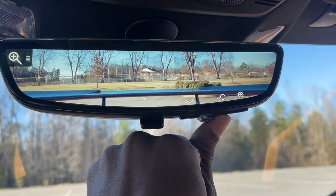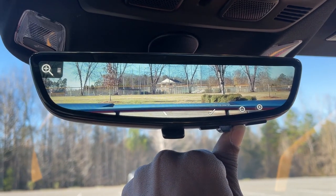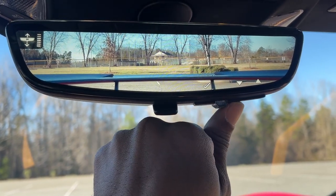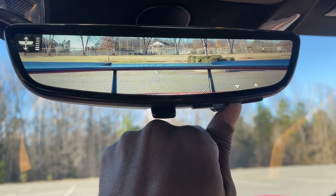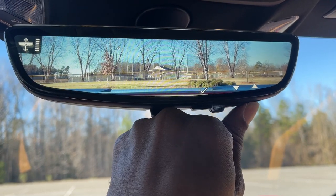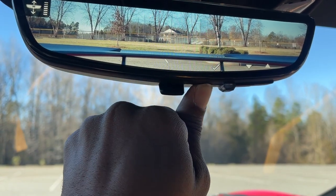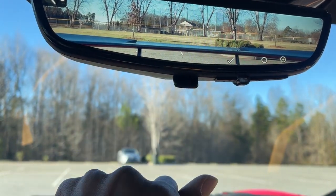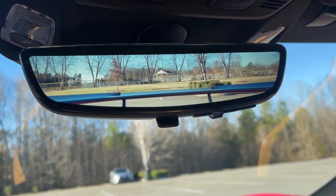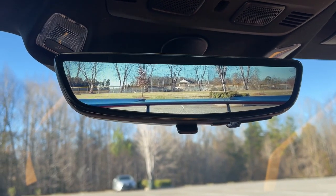Then you can check that. And next, this is the zoom. So if I want to zoom in closer, I hit the button. If I want to zoom back out, I like it about right there, and check that. And this is for the tilt up and down. So if I wanted to go down, it looks further down. If I want to go back up, it goes up. I just like it right there with just a bit of the wing, guys. And that's all of the settings for that there. So amazing job, Corvette. Amazing job, GM, on this mirror right here. I think it's amazing, guys.